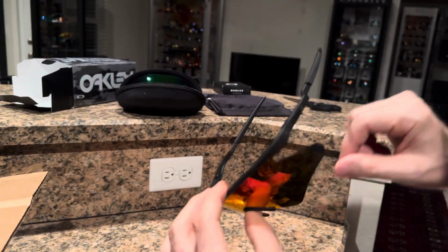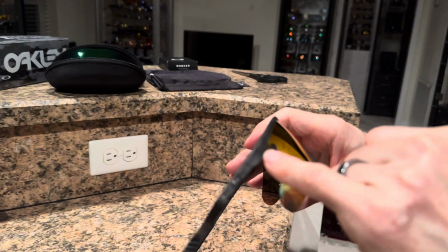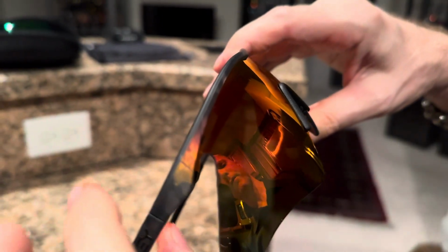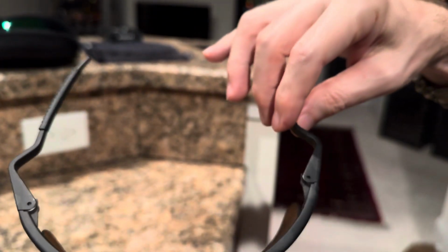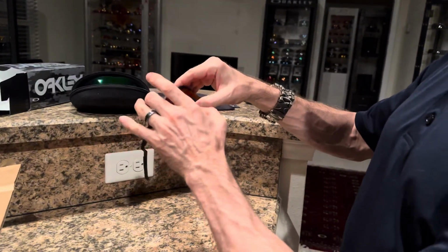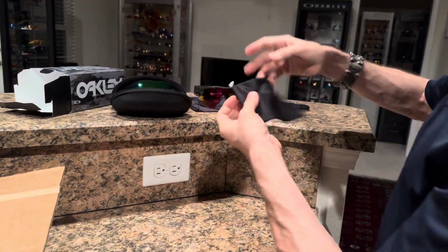You got the nose piece here. Now, these are cool. And of course, you can see the frame is somewhat translucent. Can we focus that in there? Yeah, so you can see the frame is a dark, translucent, not transparent, but not entirely camouflage either. It looks like a partial camo frame, but these are actually cool. So here's the other cool thing. You've got the second lens in here, which is why I grabbed these, right?